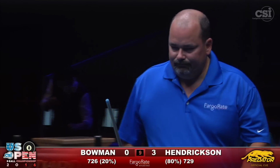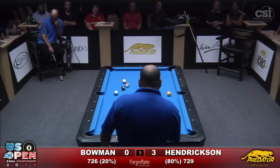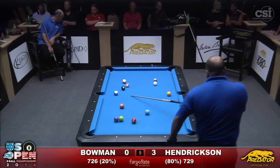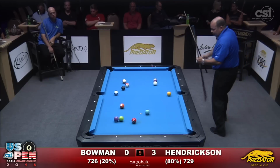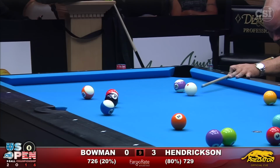Probably shoot the 4 ball. Yeah, he hit that one a little harder than he wanted, but fortunately, it got stopped by the 1, or slowed down at least. Yeah, he's going to shoot this ball and come back just a little bit for the 12. He's got some work to do here.